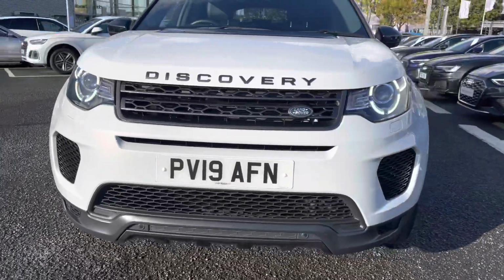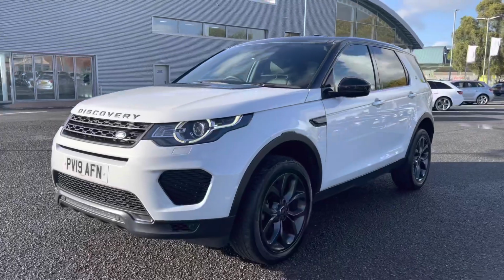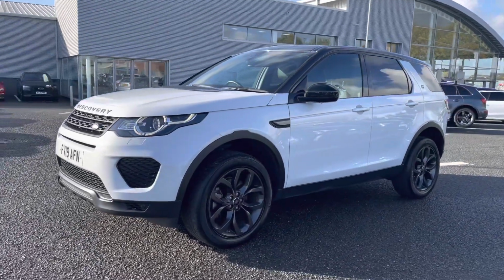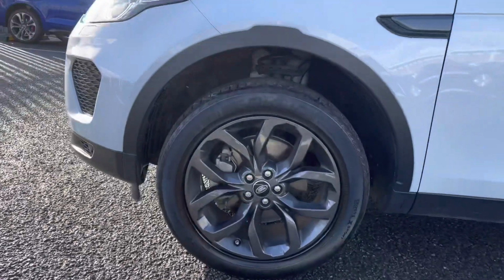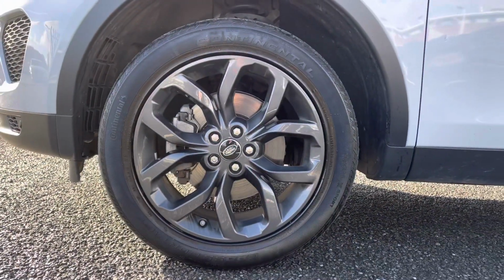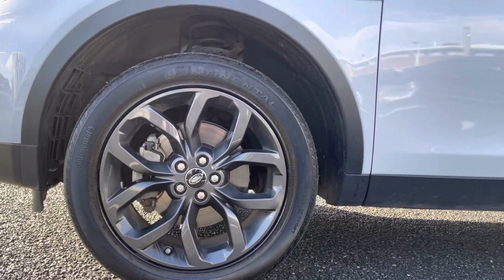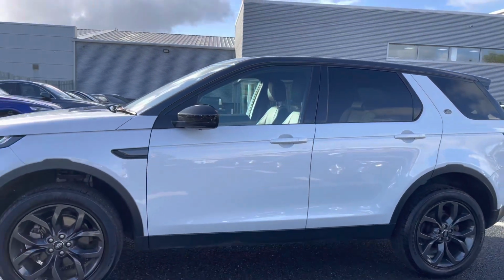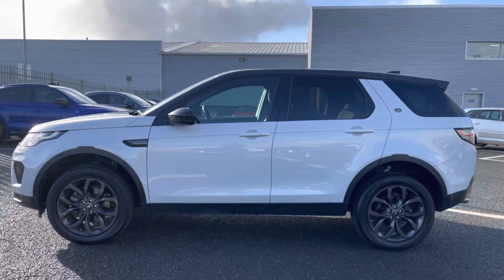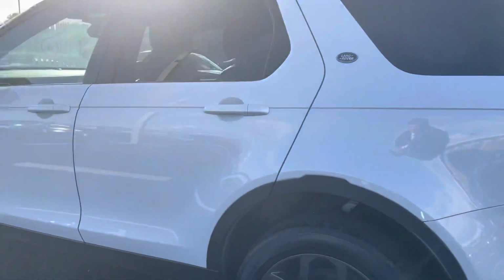The front now, got the signature LED headlights. It's an absolutely stunning vehicle. Got the 19-inch 5-spoke alloys sitting very nicely on the vehicle, contrasting very nice with the exterior look. Got the black accents around the vehicle, you've got the rear privacy glass. It is a bonny looking four-wheel drive this.